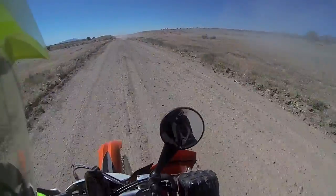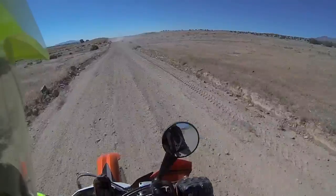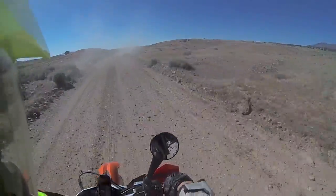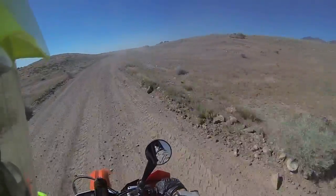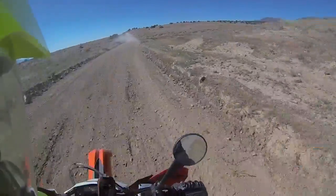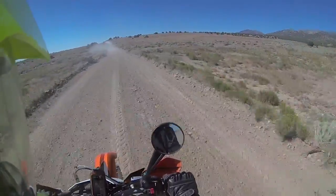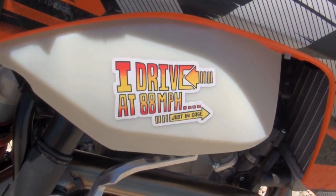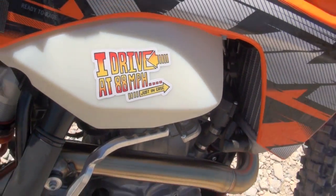So, can you imagine if you were a Pony Express rider cooking along here on this dirt road and you see two dirt bikers fly past you at 85 miles an hour? What would go through your mind? How cool would that be? Back to the Future. Seriously. Speaking of which, and this is not even planned, check out the sticker I got on the KTM. I drive at 88 miles per hour just in case, Bucket.